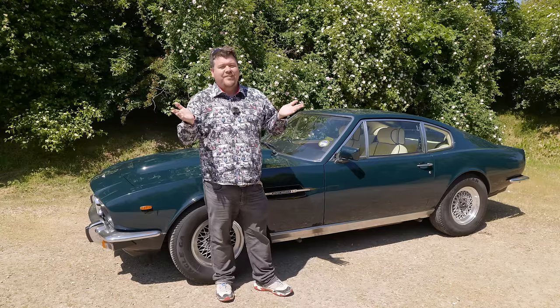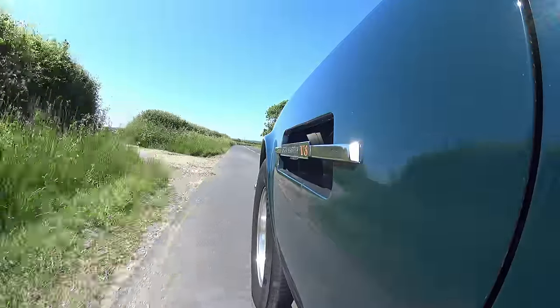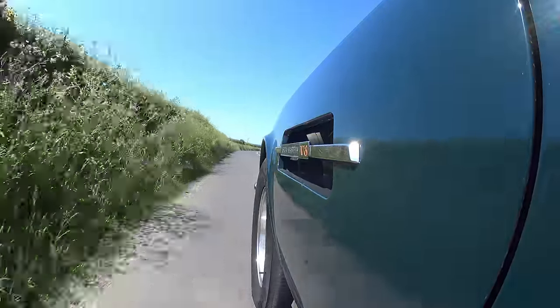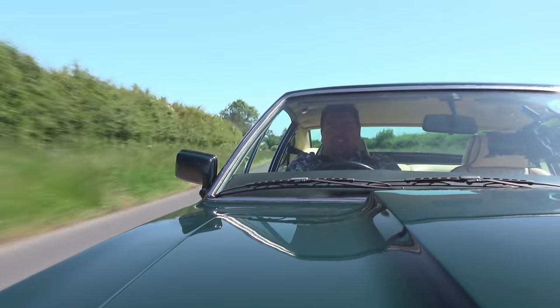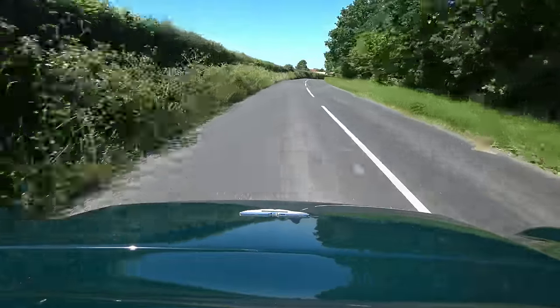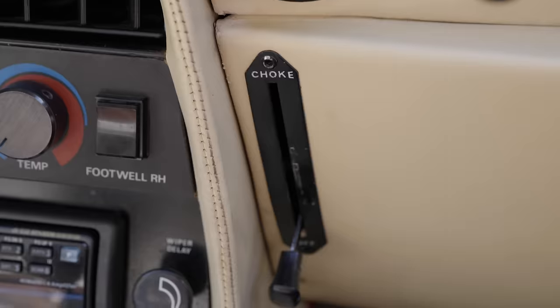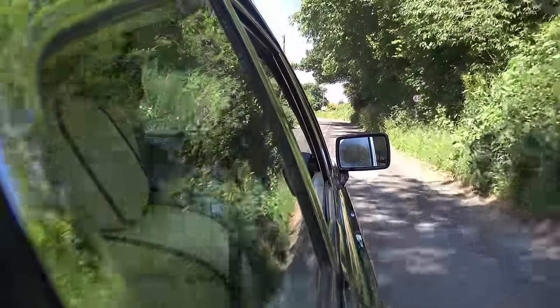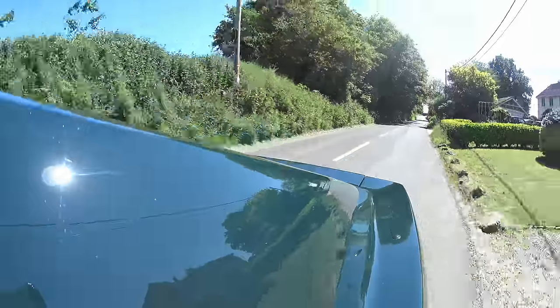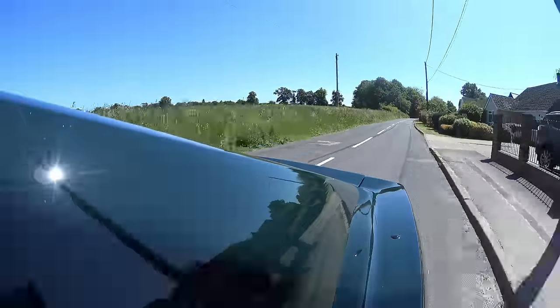But what's it like to drive? What you really need to understand about this car, in order to give it any credit at all, is that though it may have been sold in the 1980s, it was designed in the 1960s. Not only does it have carburetors, it's still got a manual choke on a car that cost nearly the same as a Countach. And in terms of performance, though they may have claimed very good numbers, 6.6 to 60 and a top speed of 140, I would view those with a very, very large pinch of salt.